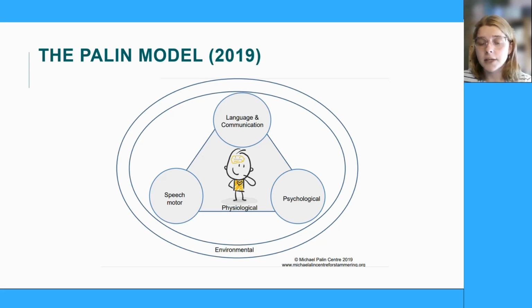If we think about the communication environment, there is no evidence of different interaction styles of parents of children who stammer and children who don't stammer. So we don't work with parents because we need to change something they are doing or something that they've done wrong, or because their interaction style has a role in their child beginning to stammer. The most important thing to know is that research shows us that parents do not cause their child to stammer.